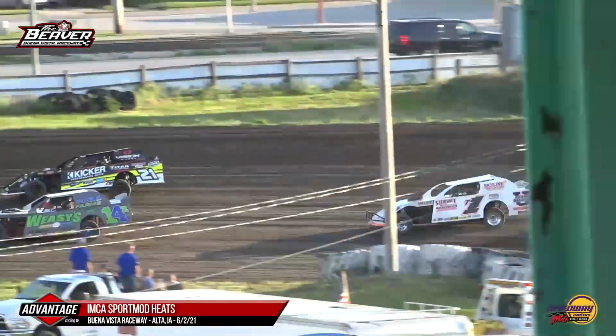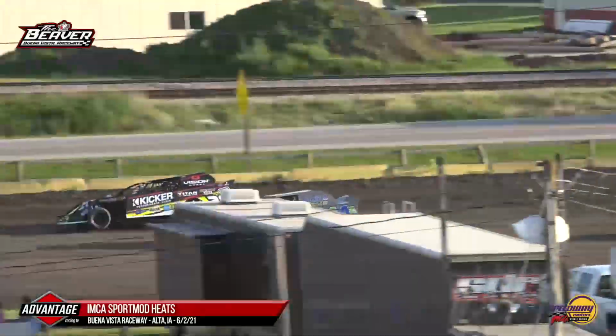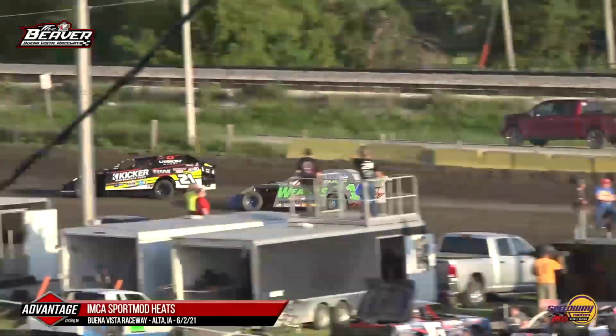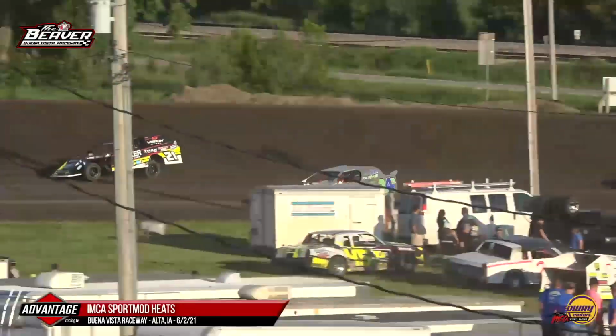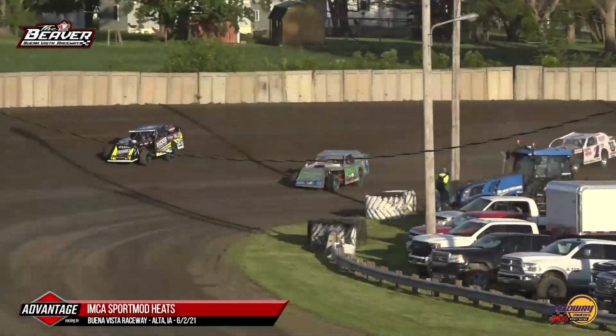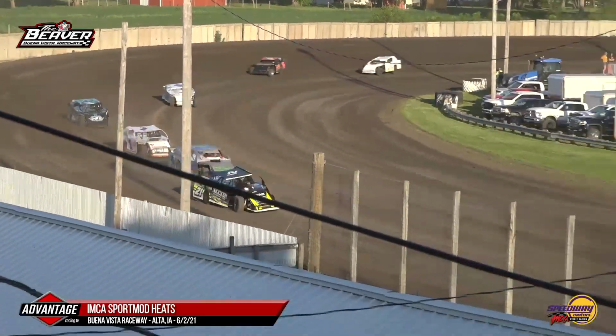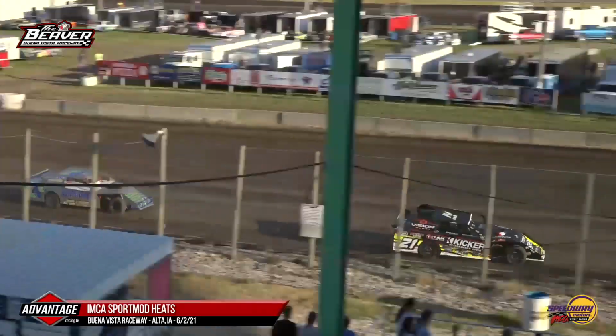It's going to be Nogard and Reimers entering the race lead side by side. Reimers is going to take over that top spot down the backstretch into turn 3. Nogard is not going away. Rusty Montang up to that third place spot. Jackson Mulder moving his way through the field in the 4 car. Reimers is going to lead lap number 1.